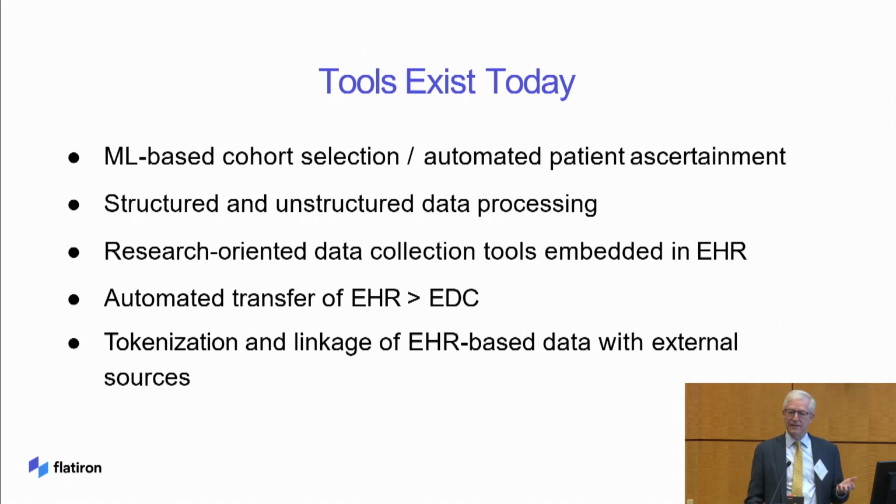ML is being used routinely for selecting cohorts for research and for patient ascertainment for clinical trials. We have methods for structured and unstructured data processing. Data collection tools can be embedded in the EHR, and are. We can automate the transfer of data directly from the EHR to an EDC, so we cut out the clinical research associate who is transcribing data from one place to another. We're still in the 1980s in certain ways, in many settings. And finally, tokenization and linkage of EHR-based data with external sources. The time is here. So the tools exist. Let's do it. Thanks.